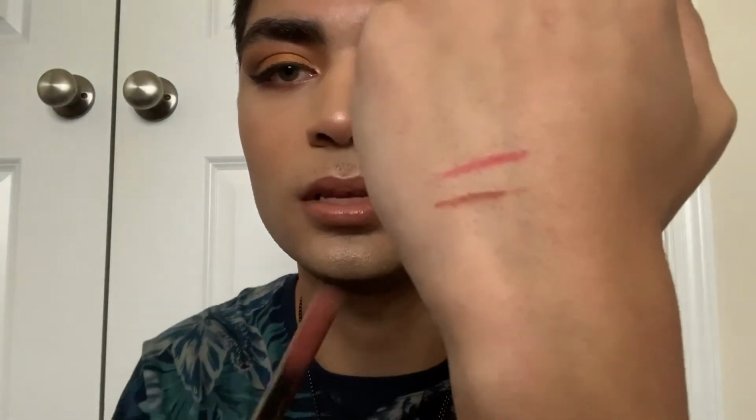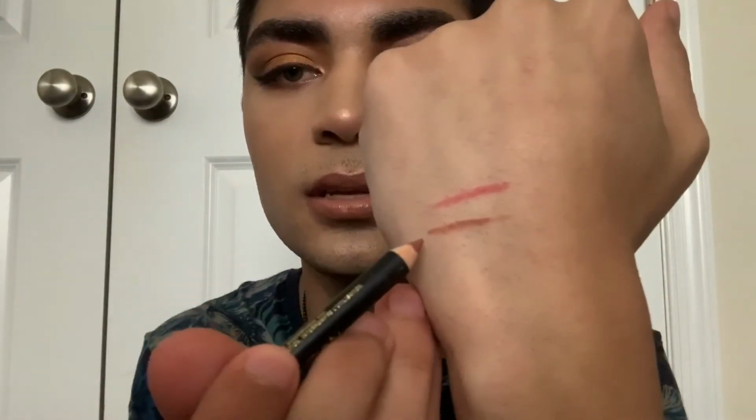Let me actually swatch Sugar and Spice. Oh, look at that. This is the Essence, and obviously, let me swatch Bear also. You can see how on my lips with this tan that I got going on here, that one on the bottom is not gonna look good on me personally, but Sugar and Spice will always be my favorite. And they're like $3 each.